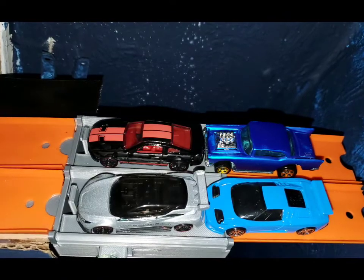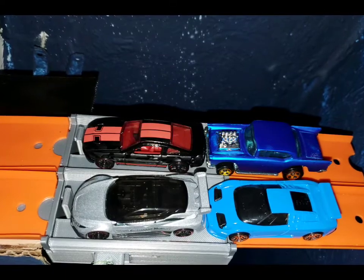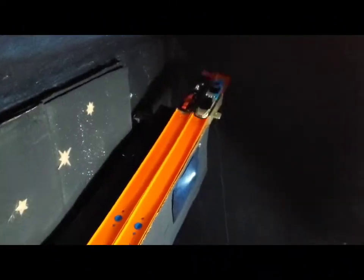We will start off with Forever Ready on the inside, Rip on the out in row one, Watch Out on the inside, and Glory on the out in row two. Let's race.